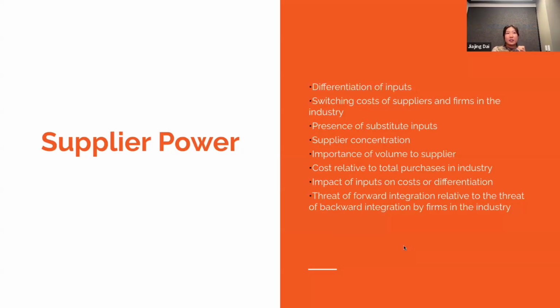So there are a lot of factors that define the supplier's power: differentiation of input, switching cost of suppliers and firms in the industry, presence of substitute input, supplier concentration, importance of volume to supplier, cost relative to total purchases in the industry, impact of input on cost or differentiation, threat of forward integration relative to the threat of backward integration by firms in the industry.